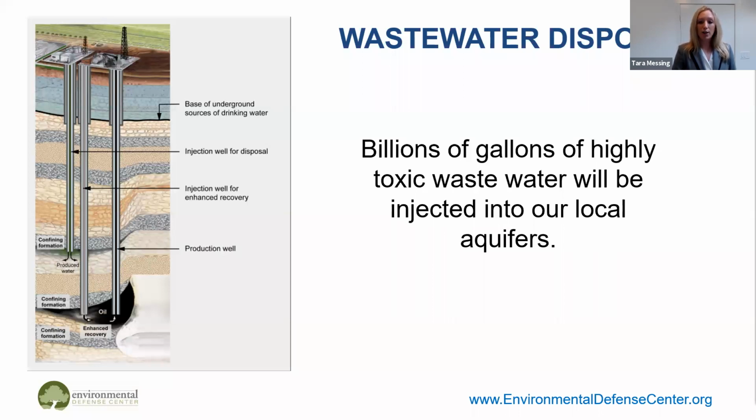Operators are allowed to inject their dirty and toxic wastewater generated during production directly into underground sources of water for disposal purposes under what is known as an aquifer exemption. Under EPA's UIC regulations, aquifers that meet certain criteria may be exempt to allow underground sources of water to be used by energy companies for disposal purposes or oil extraction.